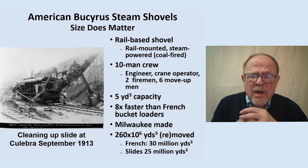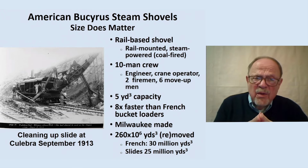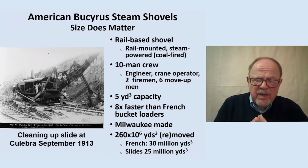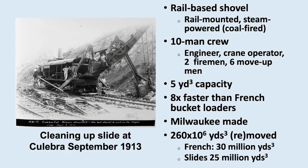So this was a steam-powered machine. It was coal-fired. So they had to ship coal to Panama and move it to the construction sites. That was another role of the railroads. It had a 10-person crew: an engineer to operate the motion of the vehicle, a crane operator, 2 firemen, that is to keep the boiler running, and 6 move-up men. What's a move-up man? A move-up man is a guy that helps move this shovel to the next location as it proceeds and makes progress. This shovel had a 5 cubic yard bucket, which was 8 times faster and bigger than the French bucket loaders. As I said, it was made in Milwaukee.